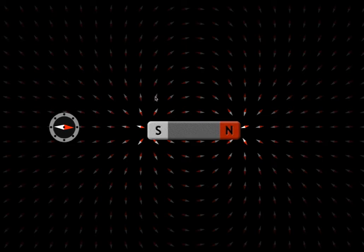And you can see that it makes a dipole field. It has this field where it points away from the North Pole, it bends towards the South Pole, and kind of has this nice pattern. It's a dipole field pattern.